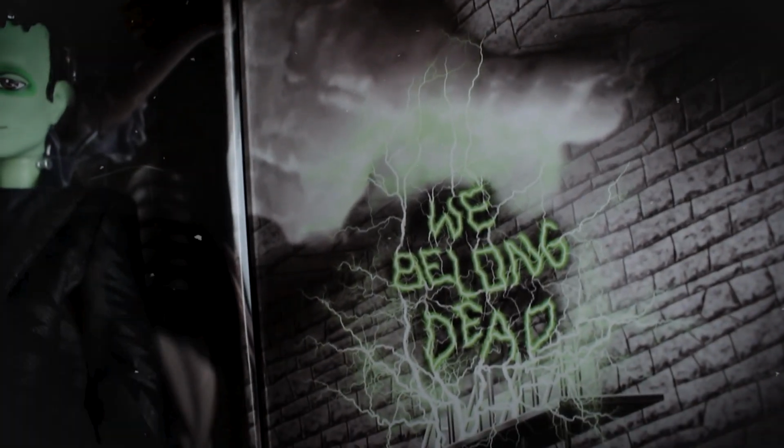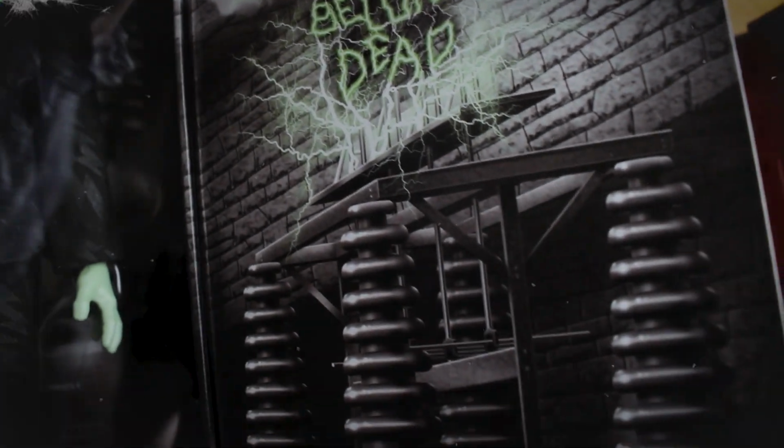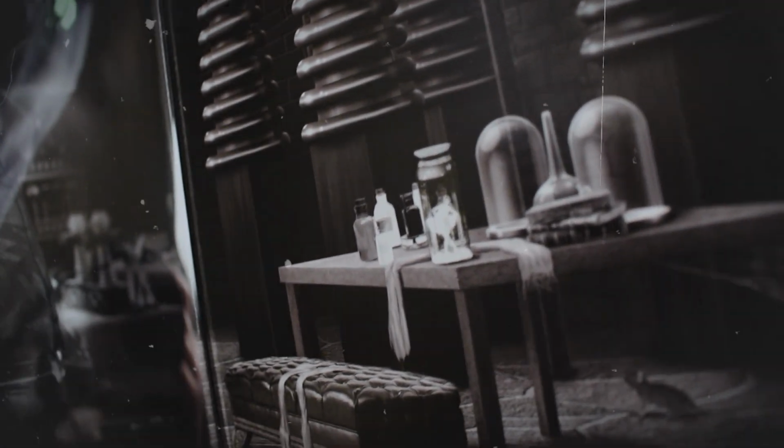And then on the right hand panel we have more of that brick structure background, and there's a bunch of electricity, and within the electricity it says "we belong dead," and there's all these sciencey looking things. I don't know what they're called. I can't remember right now. They're like these coil thingamabobs.